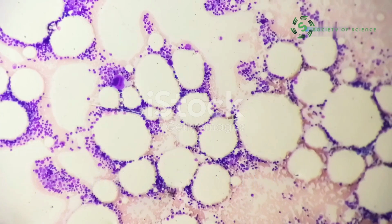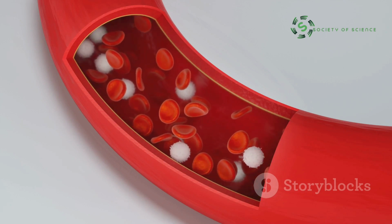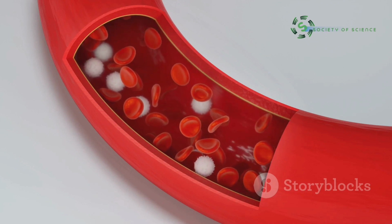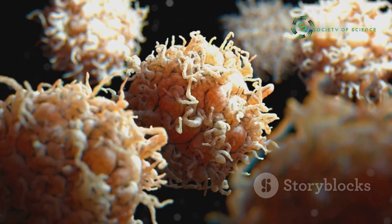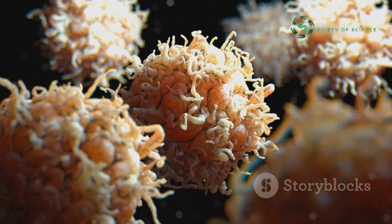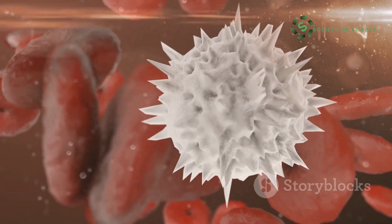Let's kick things off with the bone marrow, the hidden hero of your immune system. Imagine it as a bustling factory, constantly producing the building blocks of your body's defense: white blood cells. These remarkable cells are like the soldiers of your immune army, always on the lookout for invaders. There are different types of white blood cells, each with its own unique superpower.